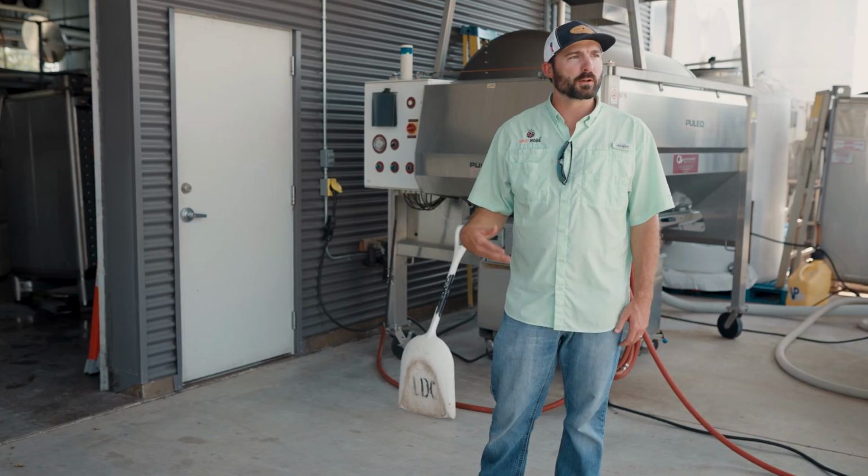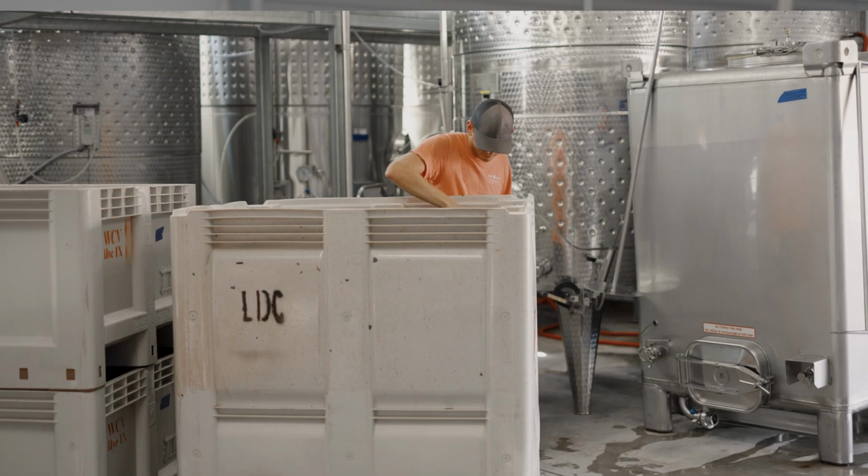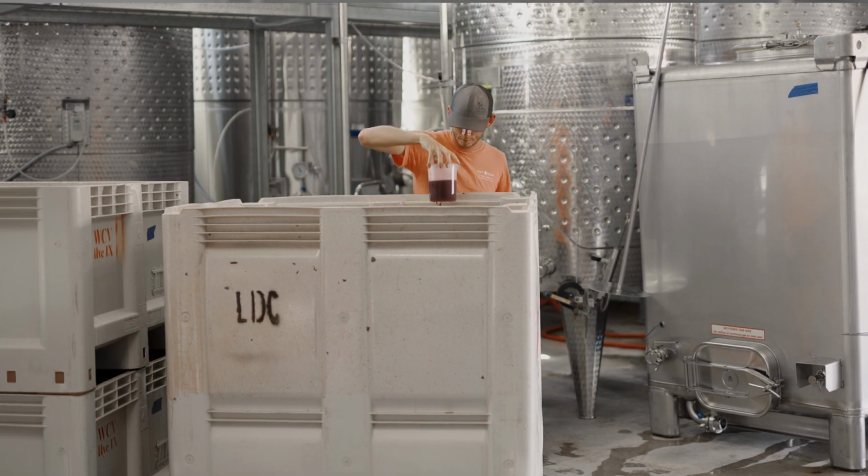Since this fruit's pretty clean, we'll probably try to stretch it out, really extract some of that good color from the Tannat and the Mourvedre, and then we'll use it to make a great vintage of 2021 wine.